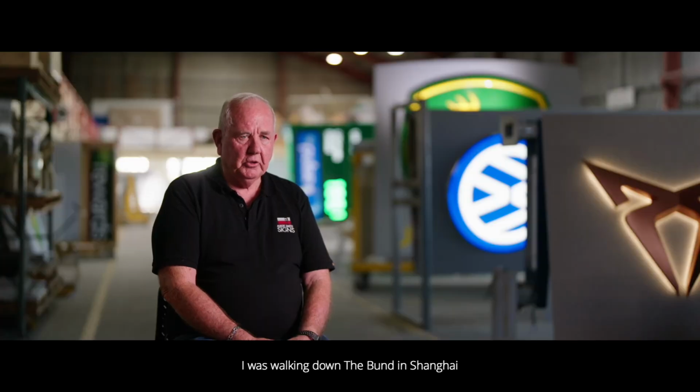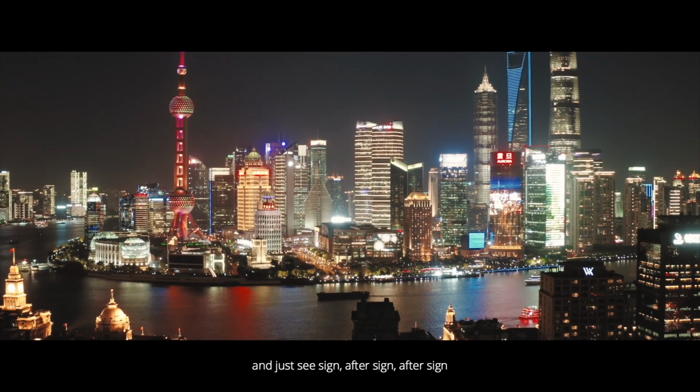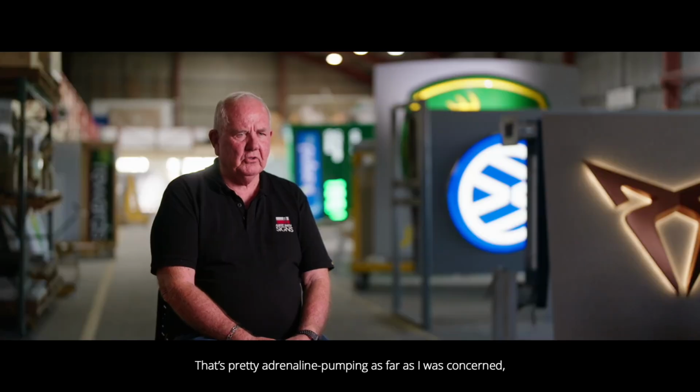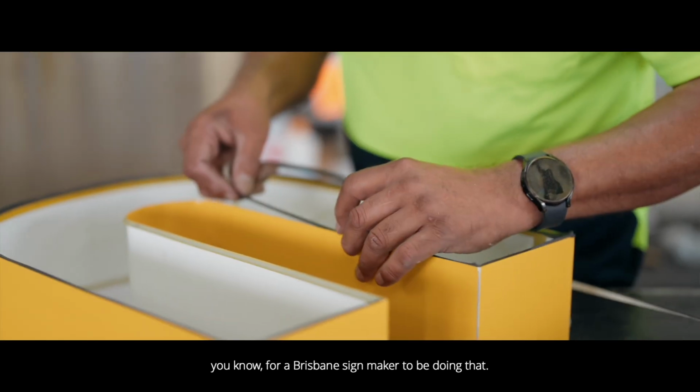I was walking down the Bund in Shanghai and just see sign after sign after sign with our name on it. That's pretty adrenaline pumping as far as I was concerned, for a Brisbane sign maker to be doing that.